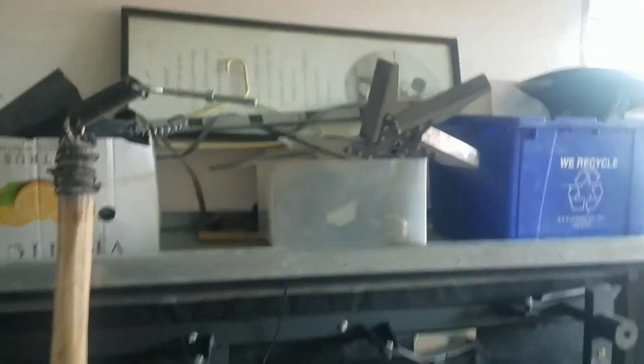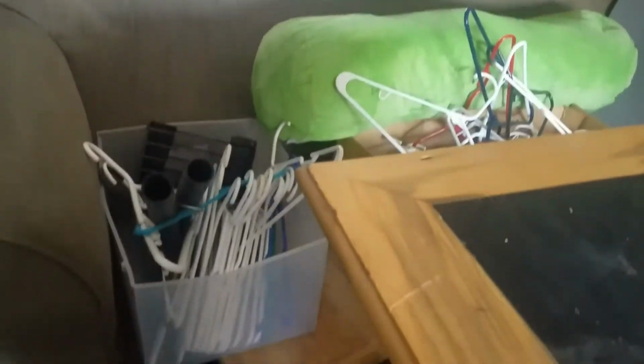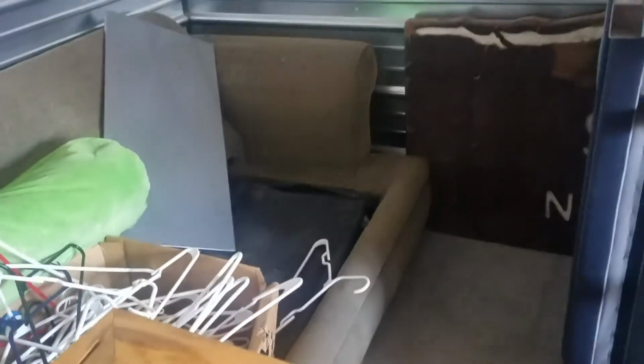This big table thing is one thing we gotta move. Is that a headboard to the bed or something? I have no idea. Oh, this is the headboard. Yeah, that's an adjustable bed under there. I don't know what that metal frame thing is, or if it's just a piece of metal that's set on top of the bed. Couch with no adjustable cushions. Yeah, a couch with no cushions, a bunch of hangers.